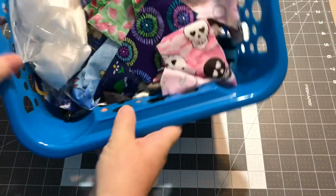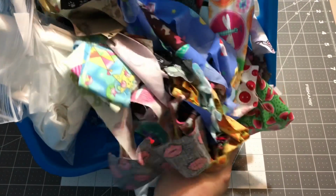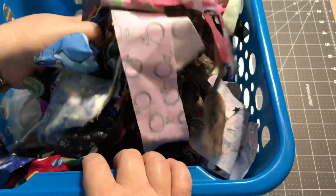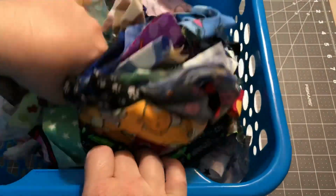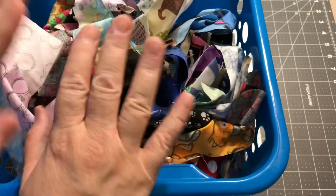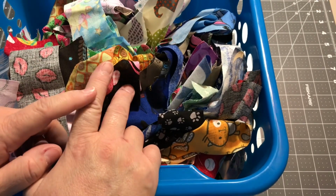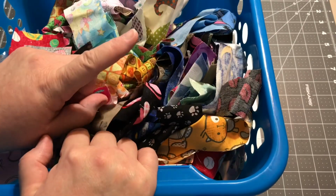Even after doing all of those blocks, I'll still have more after I do the rest of my blocks, because look at all these strips I have cut up. I think my next scrappy quilt will be a log cabin. If you've never made a log cabin quilt, or you want to follow along with me making a scrappy one, that's going to be the next sew with me. That probably won't show up until later this month and into October, but that is definitely going to be my next scrappy.